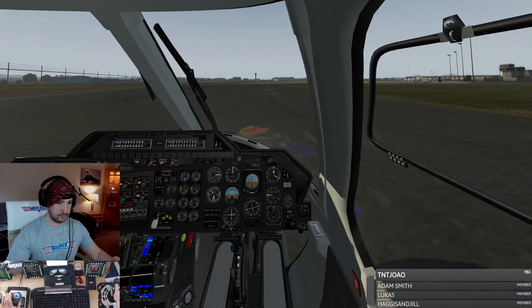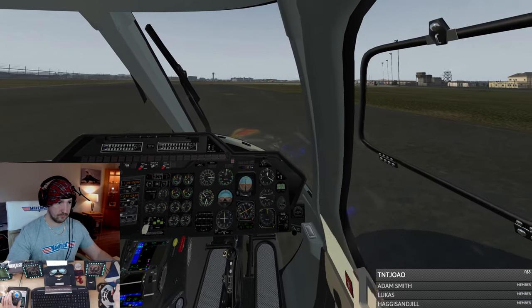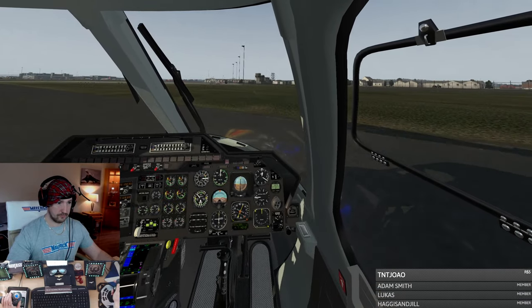Ready, they were 3, taxi holding point Alpha 1 via Echo and Alpha. Taxi holding point Alpha 1 via Echo and Alpha, Ryanair 813.